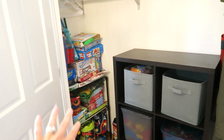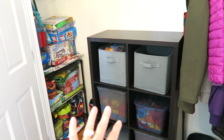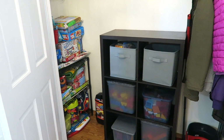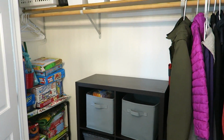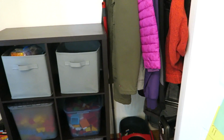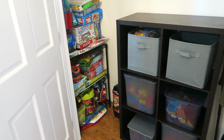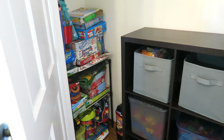But we store a lot of the games and the toys and the blocks. All of those things are stored in here, and so they're coming and going from this closet all day long, pulling things out. But we don't really use this as a coat closet because we use our mud room. We store a lot of our out-of-season jackets and cleaning supplies down there. But for the most part, this is where a lot of their toys go now. All of the games we play with pretty consistently go in there.